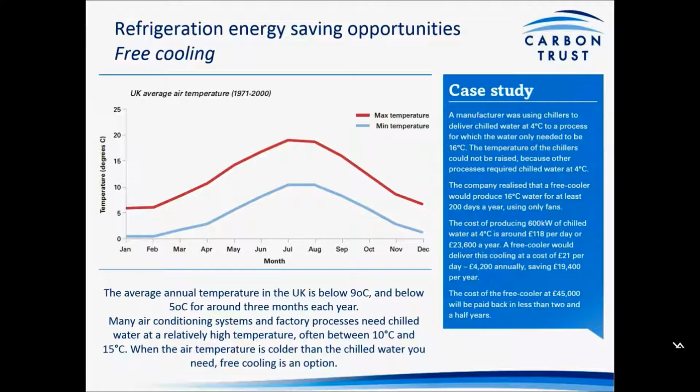So the cost of producing that 600 kilowatts of chilled water at 4 degrees C is around £118 a day, or £23,600 a year. A free cooler could deliver that same cooling at a cost of £21 a day, so just £4,200 a year, saving £19,400 per year. The cost of the free cooler in this instance was about £4,000 to £5,000, a payback in less than 2.5 years, and it continues to be used throughout the life of the system. So you can see the benefits of free cooling, particularly in the environment that we have here in the UK.